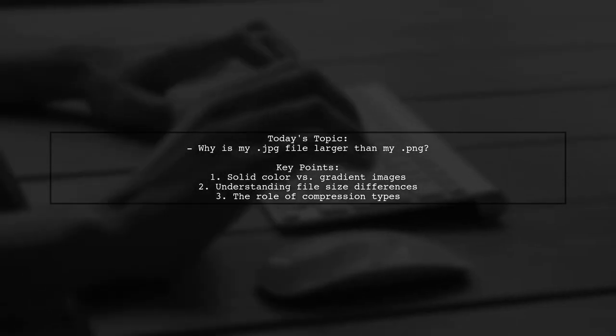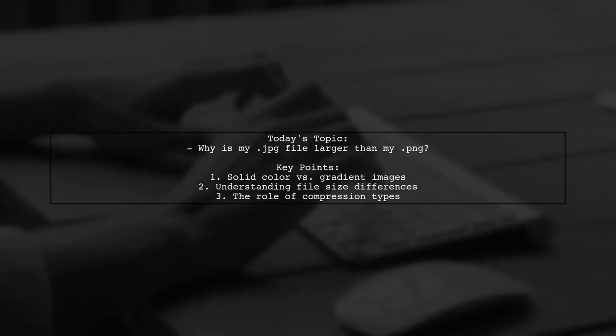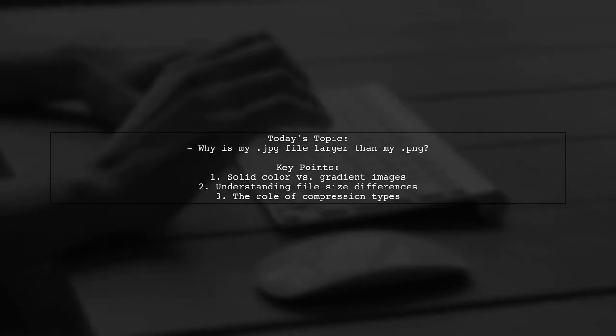What gives? They also experimented with a non-solid color image and found that the JPG was smaller this time. So, is it all about color gradients? Let's dive in and find out.